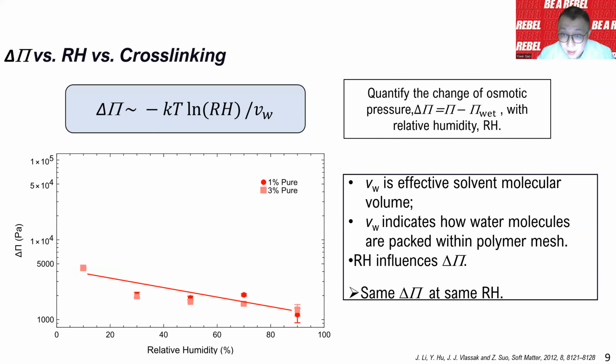So we hypothesize that if the samples are from the same hydrogel family, they should have very similar or even the same polymer mesh. That means the values of VW of all these samples should be very similar or even the same. So back to the expression, the delta pi value of all the samples from the same hydrogel family should be only dependent on the relative humidity, RH. Now let's check the result.